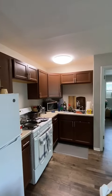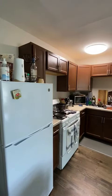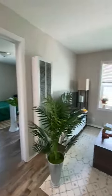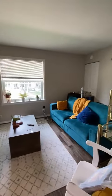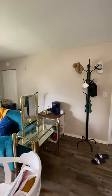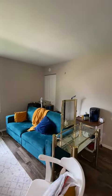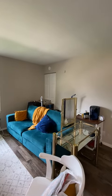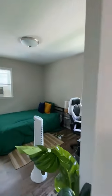And your kitchen. And then you do get some storage / coat closet space, that little white door over there in the corner. And then from there, it does go straight into the bedroom.